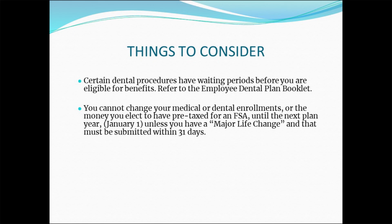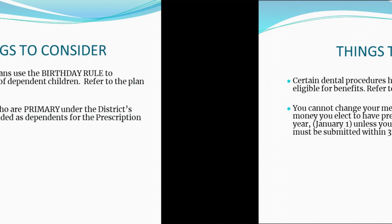Also, a reminder, you cannot change your medical or dental enrollments or the money you elect to have pre-tax for the FSA until the next plan year unless you have a major life event change and must be submitted within 31 days. If notice and submission is done outside the 31 days, the change is not allowed.